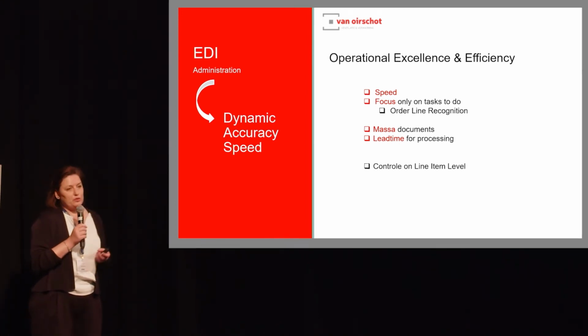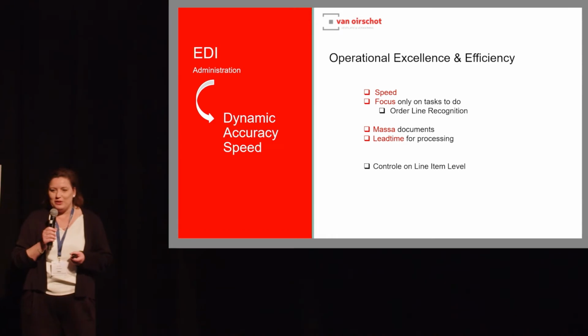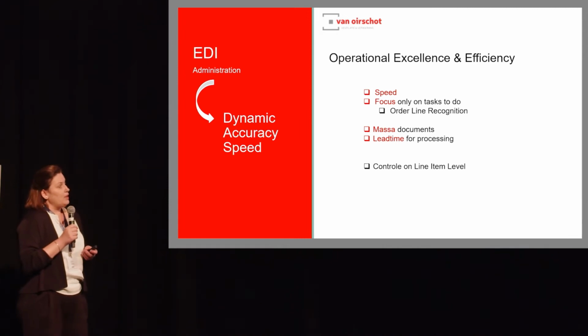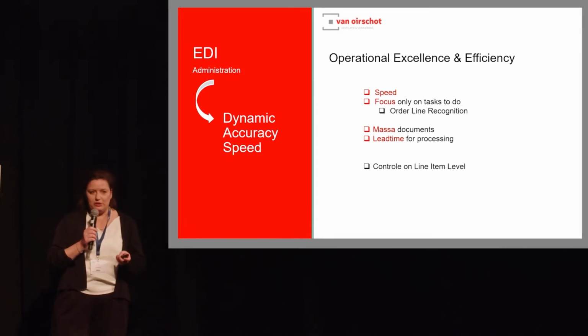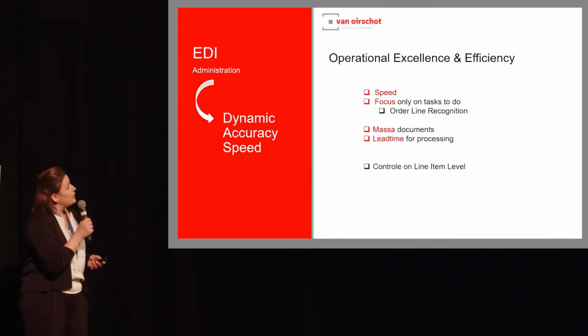So we were looking for speed, not only speed in exchanging documents, because we were still receiving a lot of documents, not only by email, but also by mail. We were looking for the lead time of the processing, accuracy, and we were also looking for order line recognition. So that was an important reason why we've been orientated to EDI.